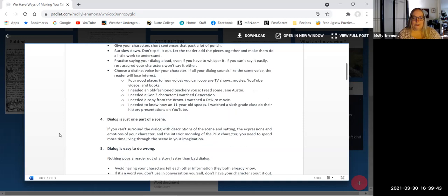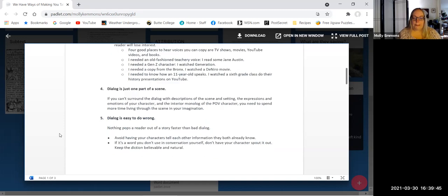The next thing you should know is dialogue is just one part of a scene. If you can't surround the dialogue with descriptions of the scene and setting, the expressions and motions of your characters, and the interior monologue of the point of view character, you need to spend some more time living through the scene in your imagination. Luckily, we're going to practice that in this workshop today.